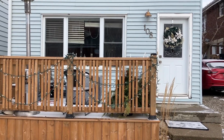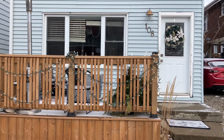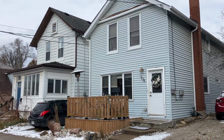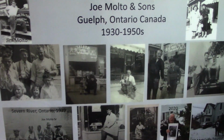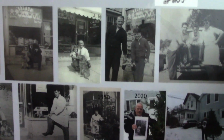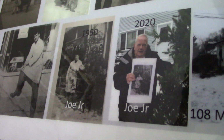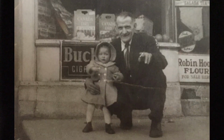When I met the owner of the house, they had been told that the house was built in the 1950s. They were surprised that I had pictures of the house from the 1940s and even back to the 1930s. It was much older than they thought. They also did not know that it was once a small store, a groceteria, if you will.